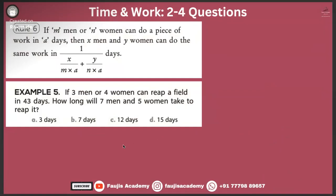If M men or N women can do a piece of work in 8 days, then X men and Y women can do the same work in a time given by a formula: 1 by X divided by M into A plus Y divided by N into A.